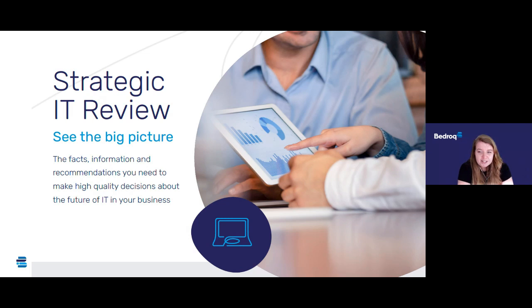The Bedrock IT Strategic Review gets you to an executable plan. It takes between 5 and 20 days, and you will work with a consultant IT director and their technical team to give you all the facts you need to make informed decisions about the best way forward for your organisation.